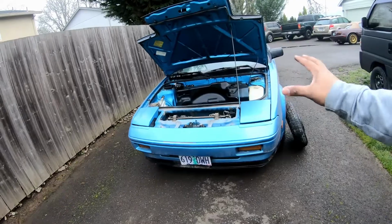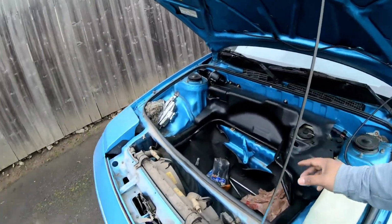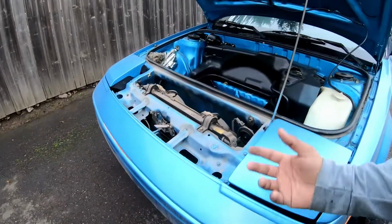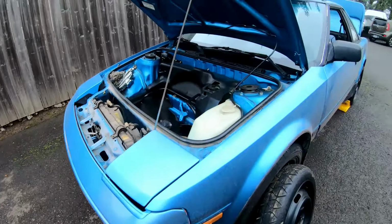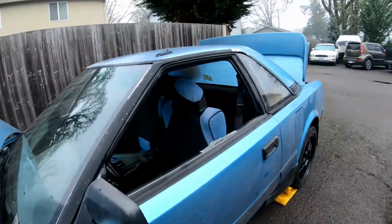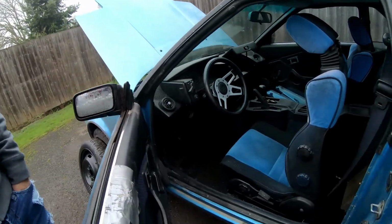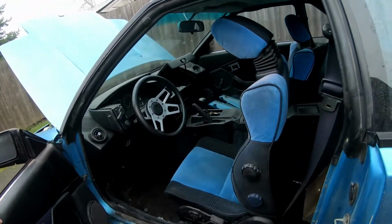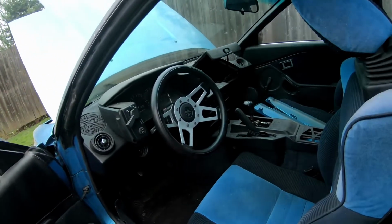So this car is an 85 MR2. The body itself is pretty straight. It was crashed at one point, which the person disclosed to me, so you can see the bumper here is a little bit different of a color. The interior is straight, but it's really dirty. Like, I don't really want to touch too much because there's rat poop everywhere. But everything's actually here, which I'm super stoked on. And there's only a little bit of a crack in the dash up there.